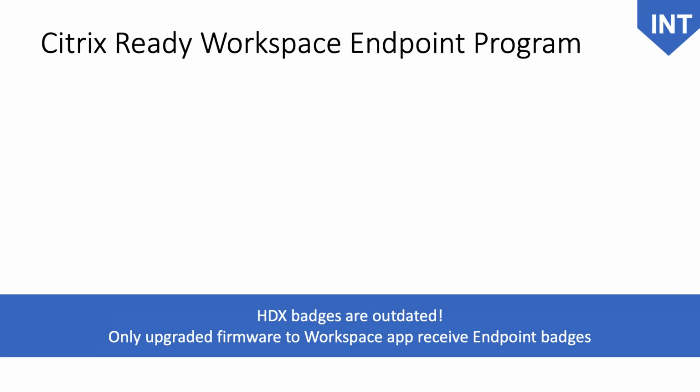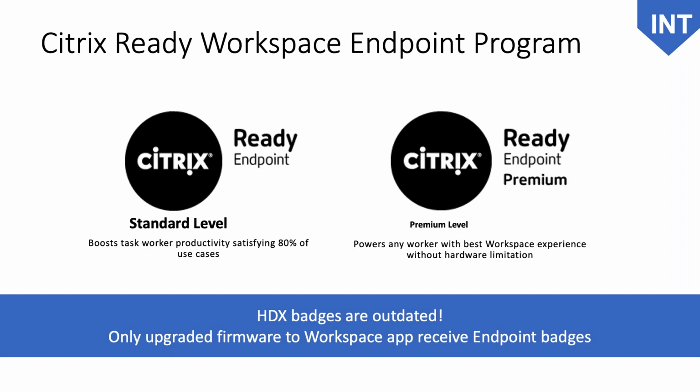And you could show these standard level and premium level. There you go. So this is based on their capability to support Citrix Virtual Apps and Desktops features. We have multiple scenarios which they have to undergo, and then they'll be classified into these two levels.